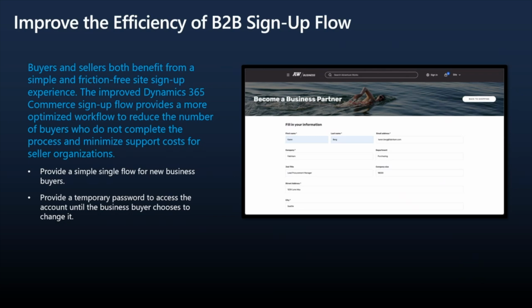So today there are some steps which can be further optimized, and as a part of that investment, once your business partner requests onboarding and is approved, they would get a temporary password, and using that temporary password, they can log in and then easily change the password to their desired password and reduce some of the steps that they have to do today.